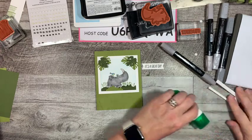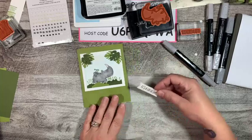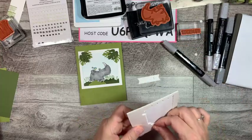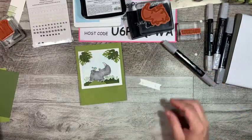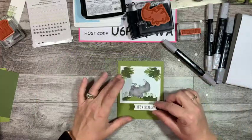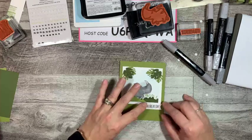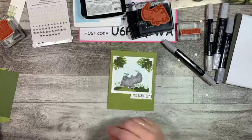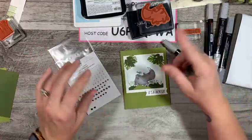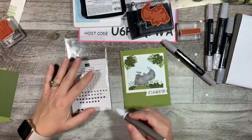And it doesn't have to be super long like it was in this. So see, that cut that down quite a bit. So I love that we can do that with these dies and make them the size that we want them, instead of continuously buying and buying and buying more dies, when you can manipulate the dies that you might already have to make whatever size you need. Okay, so let me get this put away. Let me bring this back in. Okay, and what we're going to do with this is we're going to pop it up on some dimensionals.